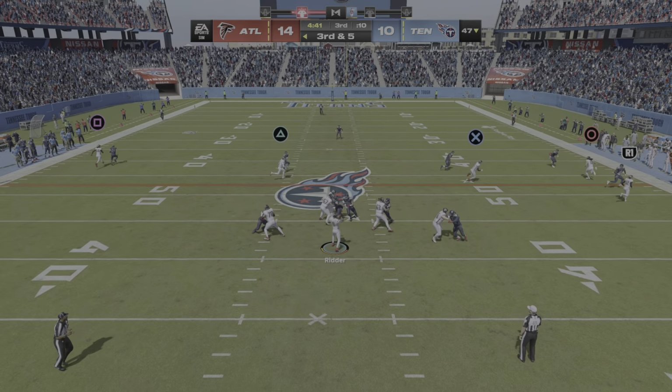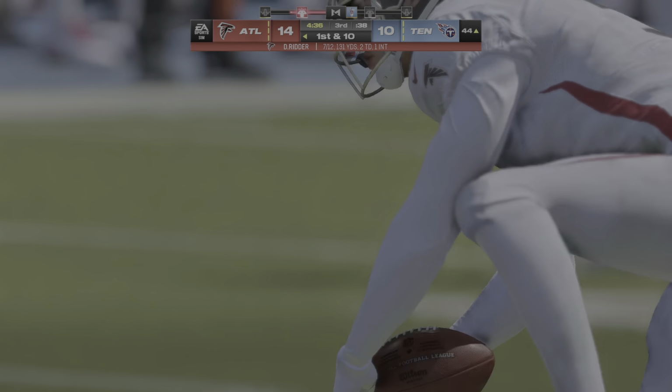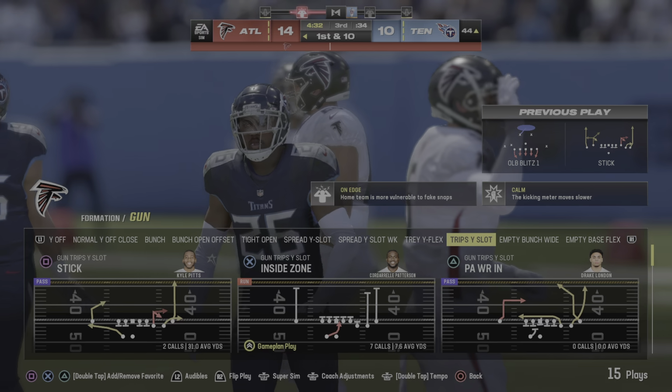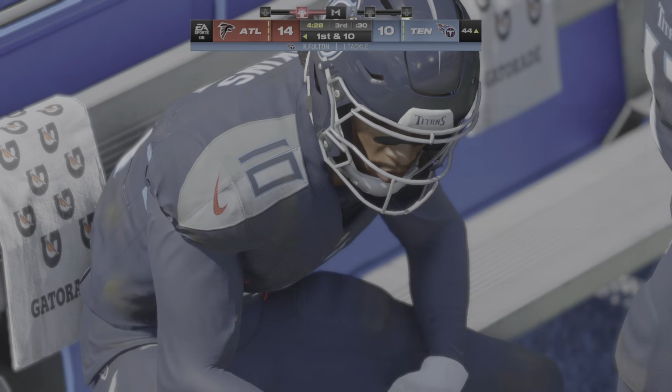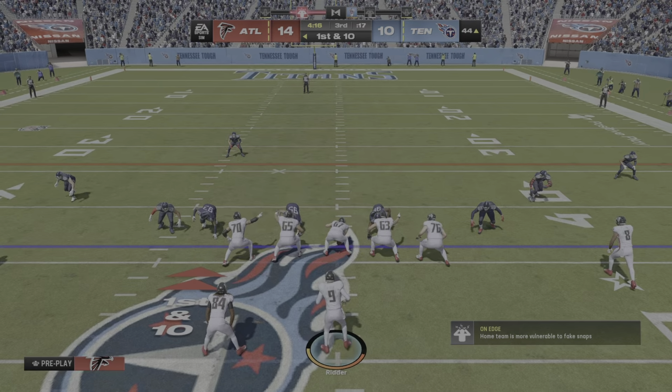Back to throw, Ritter. Work in the middle of the field, and he's got a man, complete. And he's going to have a Falcons first down as they're able to get the 3rd down conversion. This has to go down as one of the simpler routes in the playbook, but oh so effective. Nice completion there. Keeps the sticks moving.